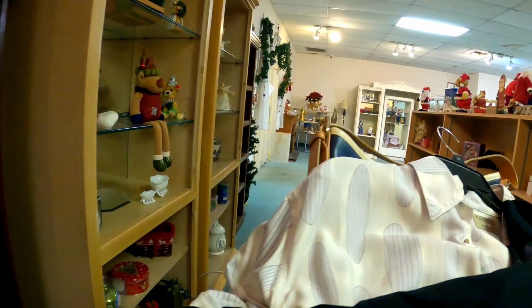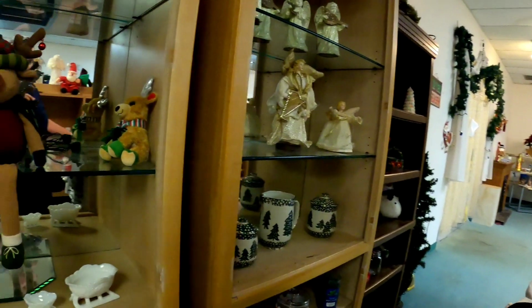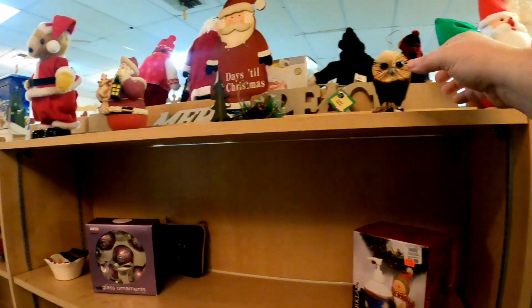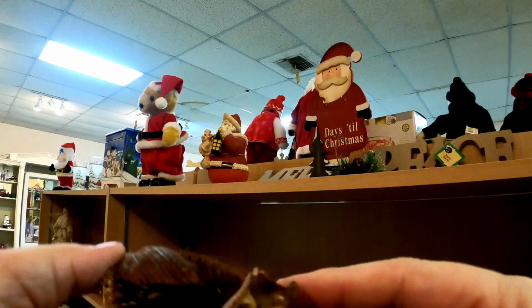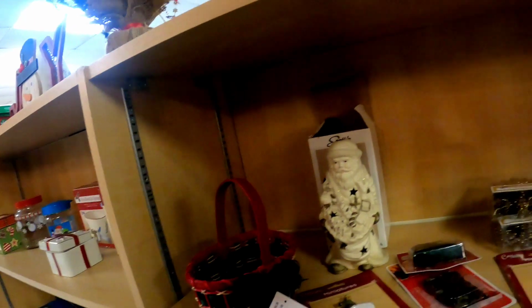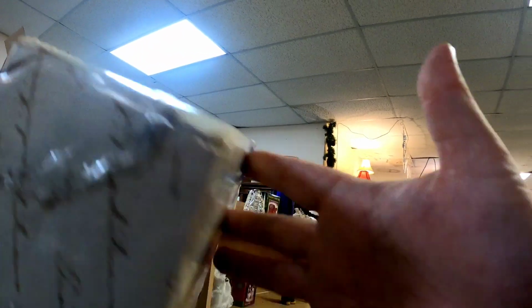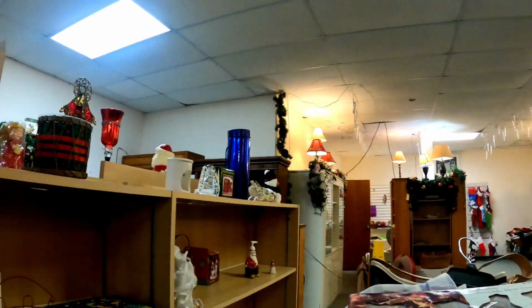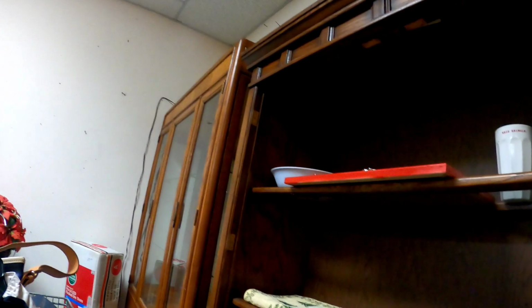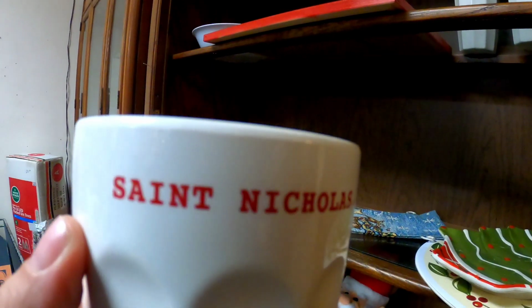And I will tell you guys, some of these arrangements and wreaths and things will sell. Again, I'm just looking for anything that catches my eye. This was a cute little pine cone owl, but I put him back. And then these collectible bear ornaments were cute, but comps were not so great, so that did not go with me.